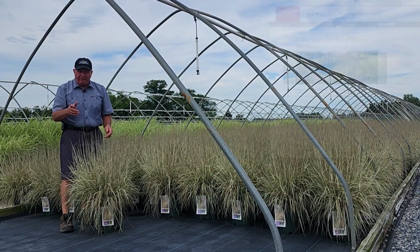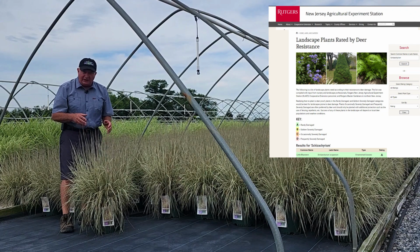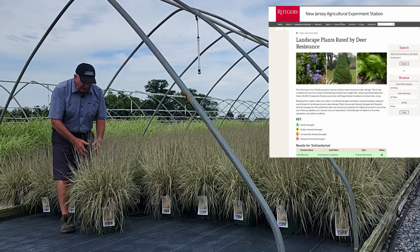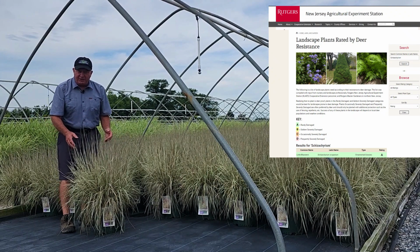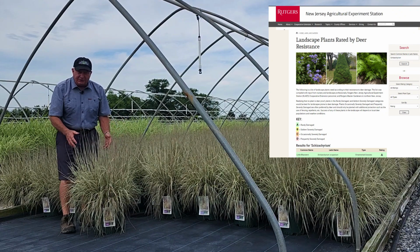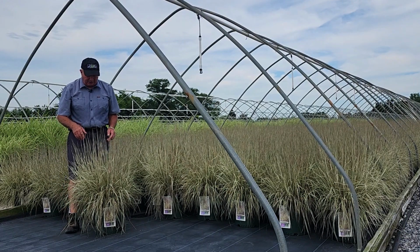And our friends at Rutgers University, where they do extensive trials with deer-prone plants, they find that the little Bluestems there, at least, are not being eaten by deer. So if you've got deer problems in the garden, this might be something that would be worth your while trying too.